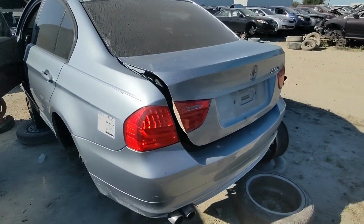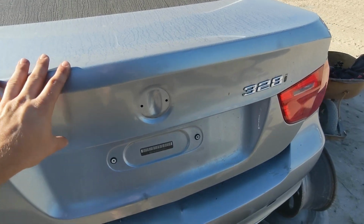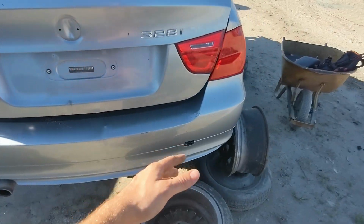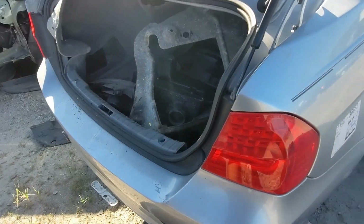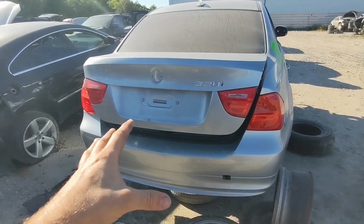All right, here's the LCI car that I saw they also had. And I didn't think that this would be possible, but I think that this is a good trunk and the taillights are good. This would be the perfect setup to buy to do an LCI taillight upgrade with the trunk, which would totally transform the look of the 335.